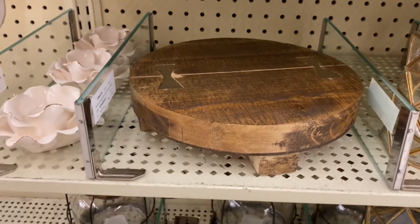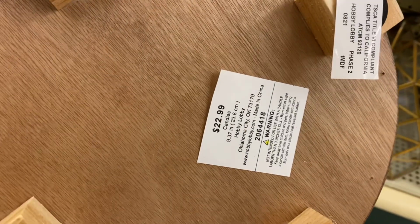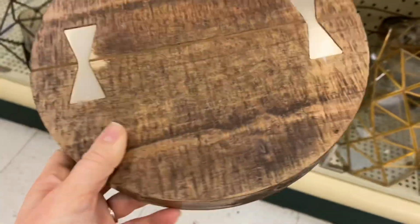I loved this little guy, and actually it was very light. I thought it was really wood. I was expecting it to be very heavy, and it wasn't. So I thought that was a little bit pricey, but it was cute.